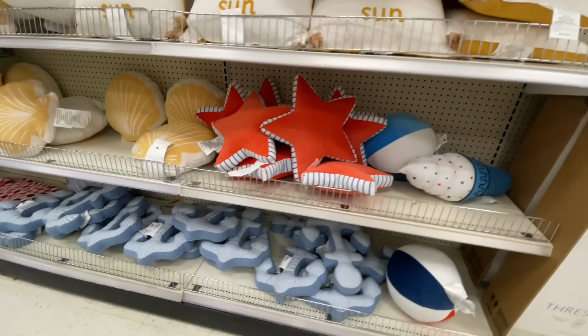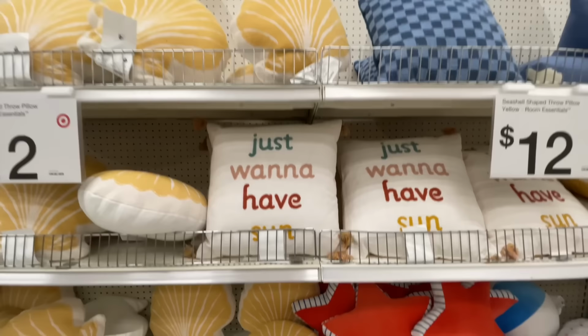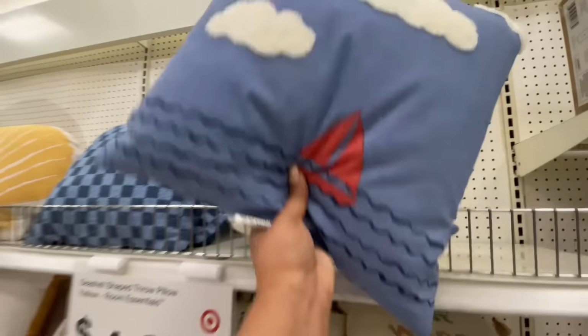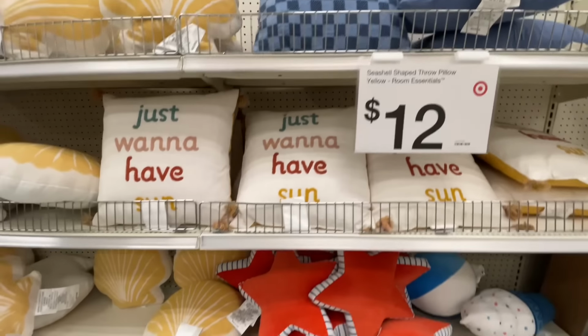And then of course they have these little throw pillows, which kind of goes with today, the 4th of July. Happy Independence Day, everyone. These are really cute. They're $12. Look at that. Sailboat and everything.